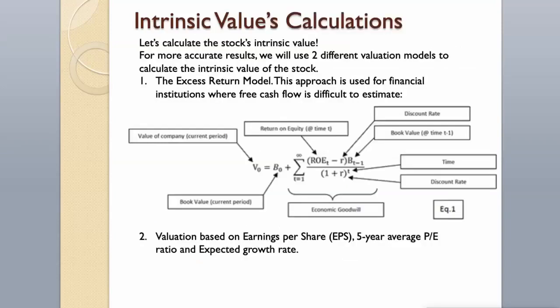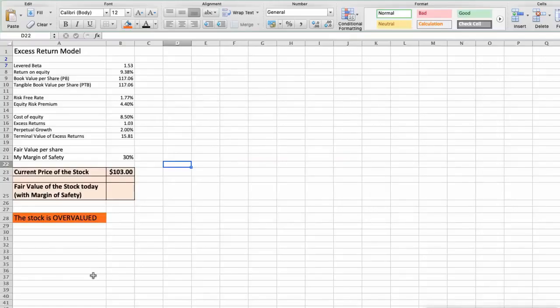Intrinsic value calculations. Let's calculate the stock's intrinsic value. For more accurate results, we will use two different valuation models to calculate the intrinsic value of the stock. The excess return model. This approach is used for financial institutions where free cash flow is difficult to estimate. Then, we will use valuation based on earnings per share, EPS, 5-year average P/E ratio and expected growth rate.